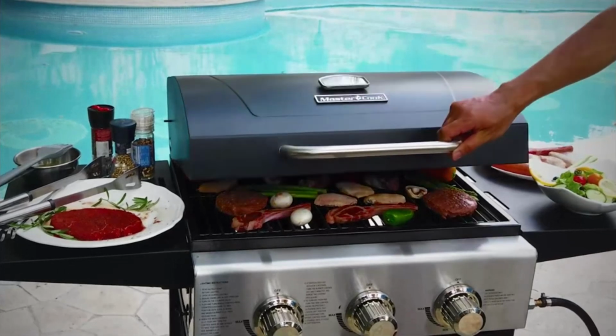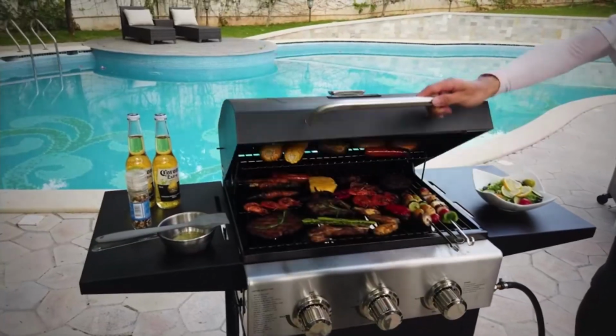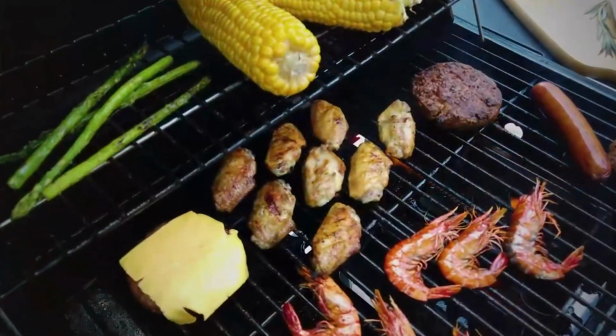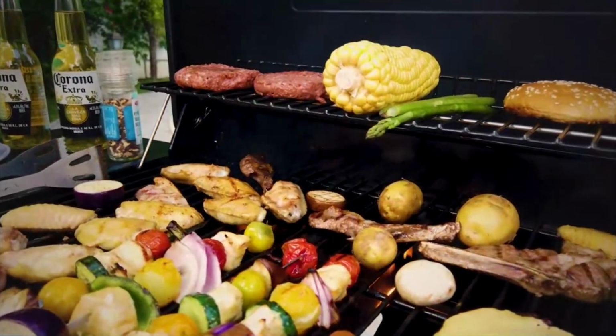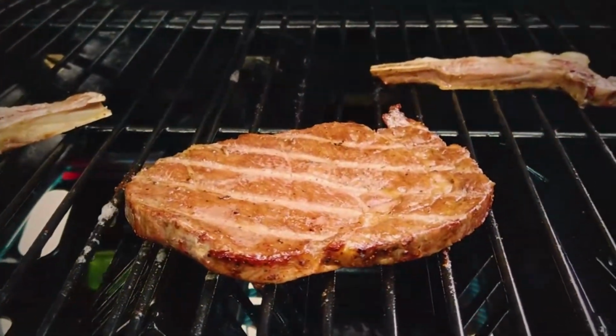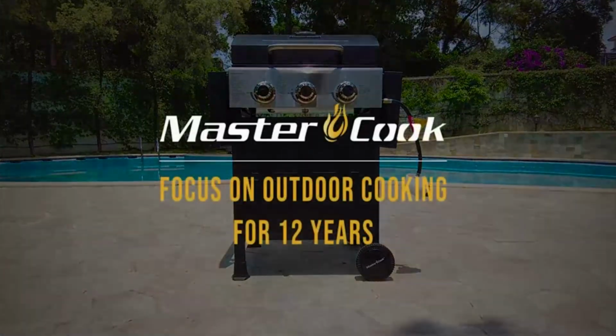inches of warming area, it is well suited for small to medium-sized gatherings. The grill's stainless steel control panel and handle provide durability, while the folding side tables and heavy-duty wheel casters add convenience for storage and portability. This gas grill is an affordable and practical choice for those looking to enjoy outdoor cooking without breaking the bank.